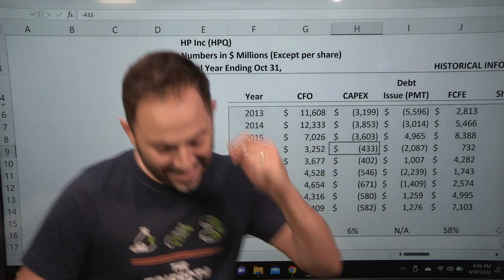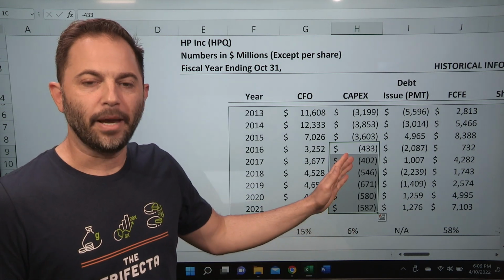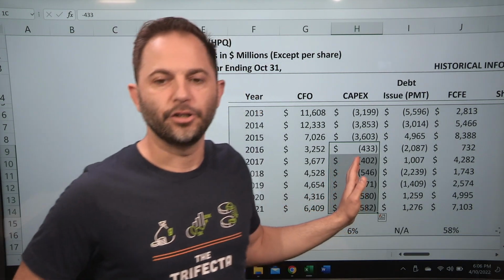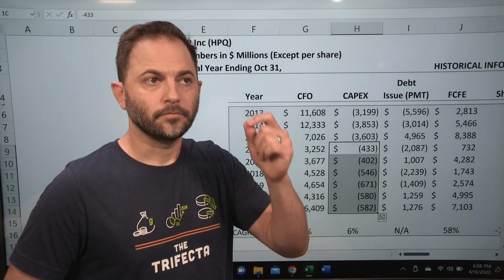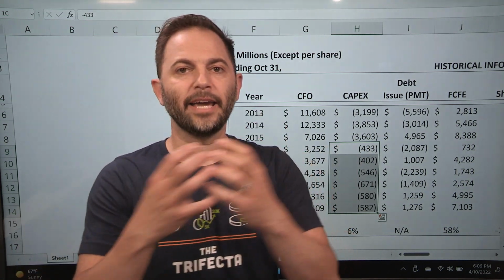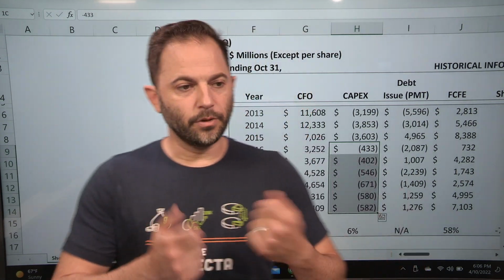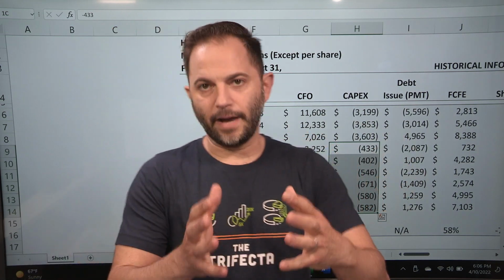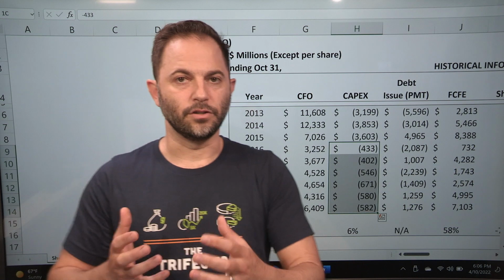The next thing I love about this business, now check this out, is this CAPEX. CAPEX is capital expenditure. It's an abbreviation. It just means the money that HP puts back into their manufacturing facilities to be able to continue to generate the business that they do. So they're doing their thing. They got the sales team, they got a manufacturing team, and they're making computers or printers, what have you, and they sell them and they go out the door.